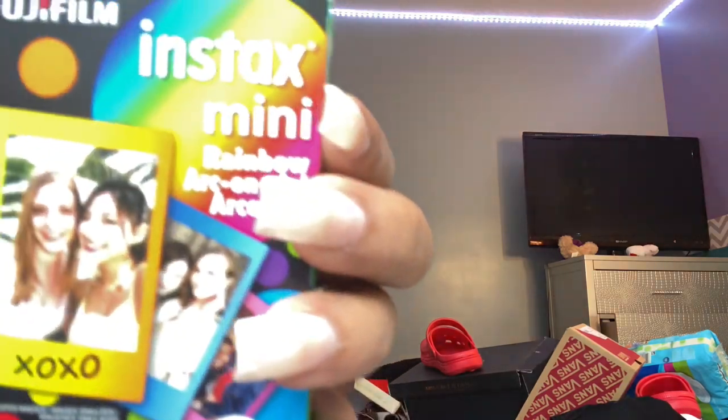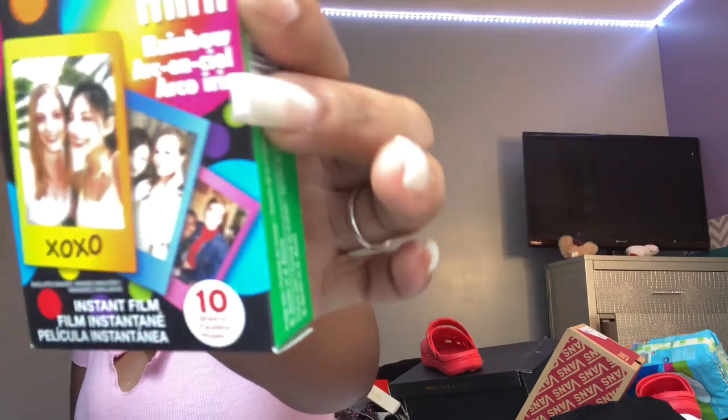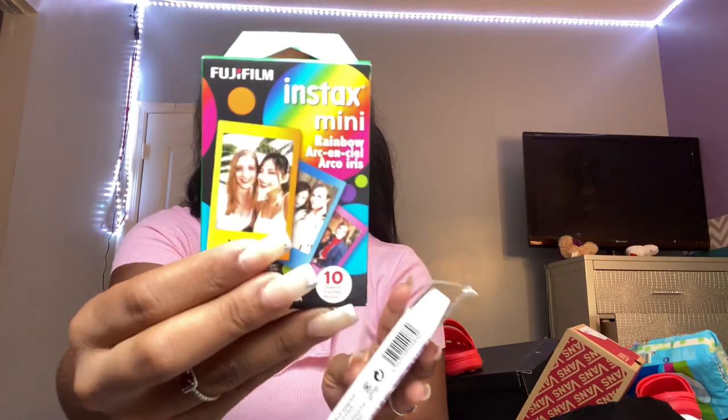And then I got this pack right here, you guys. This pack just has different frames, like rainbow frames. So these have designs on them. And then these just have regular frames. I think I'm going to use these first. But I might use these. I don't know which ones I'm going to use, but I have to figure it out. Because once you put it in there, you have to use all those up before you change it out. So I'm going to have to figure that out.